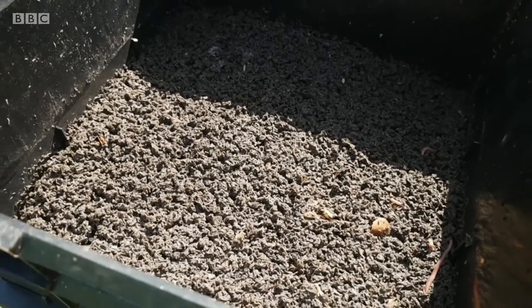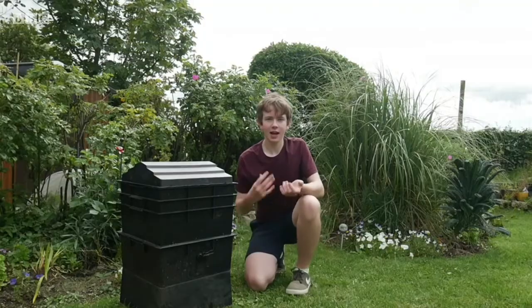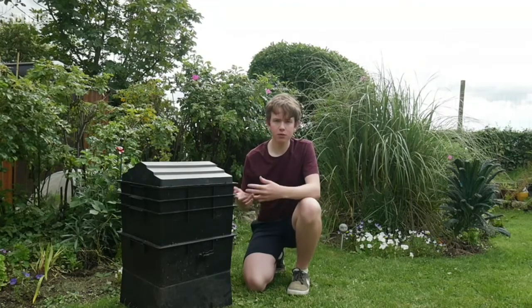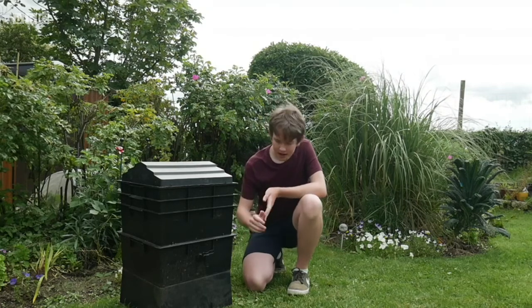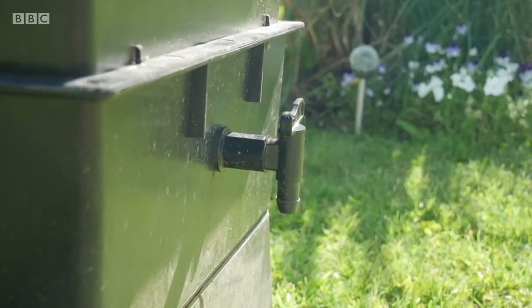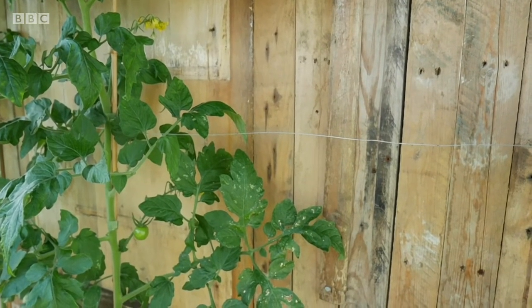And what you do is you do a layer, so you do a layer of food waste, then you do about 2 inches of dampened and shredded up newspaper. And another useful product that you get from these wormeries is something called worm tea or worm juice. And as disgusting as it sounds, it's a liquid that comes out the tap on my wormery, and you can dilute it with water to feed things like maybe tomatoes.